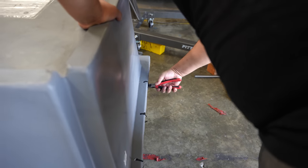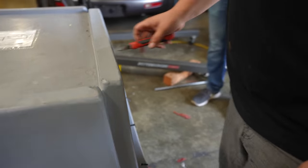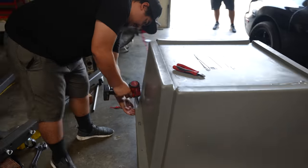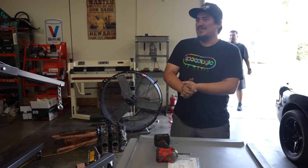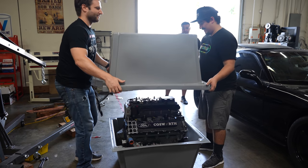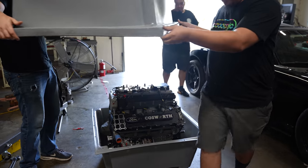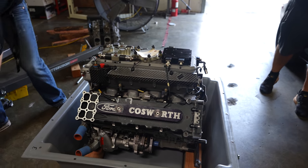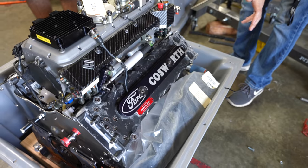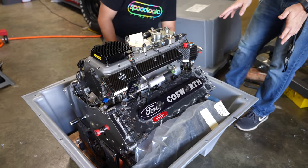The official zip tie of Indy. All right, now it's the hard stuff. Okay. You want to lift it, or you want me to lift it? Right. Do it together? The Ark of the Covenant, right? Oh my God. What a nasty engine. There are so many things going on here that I can't even wrap my brain around what this is.